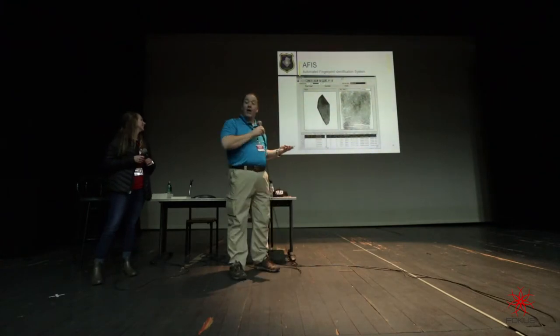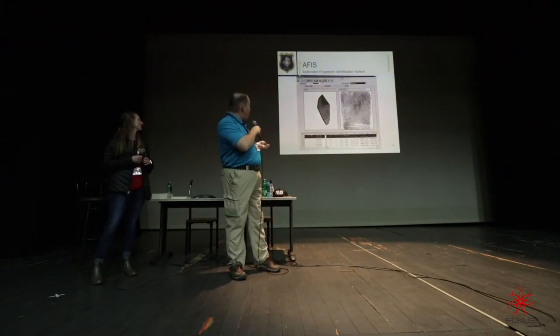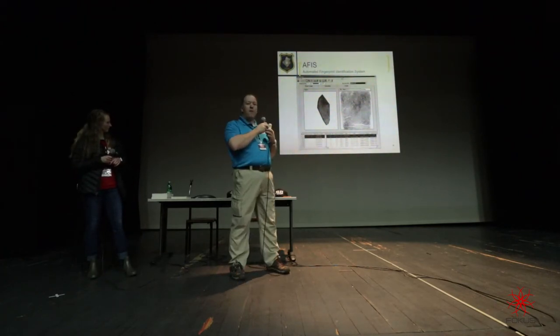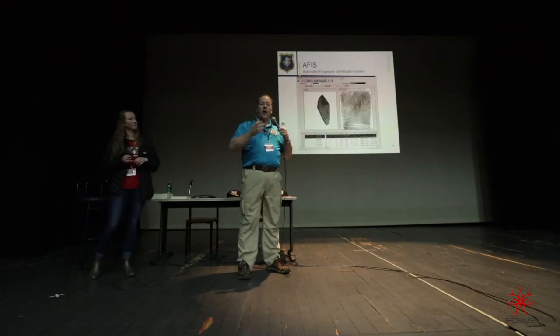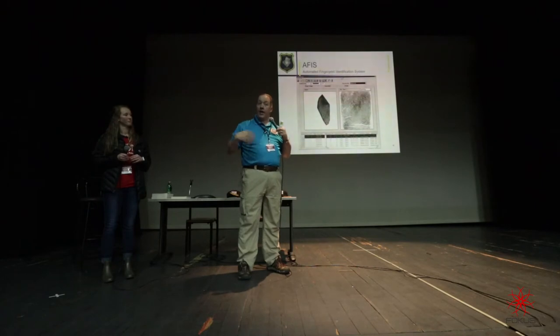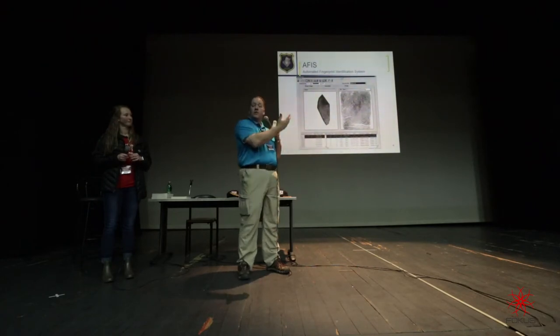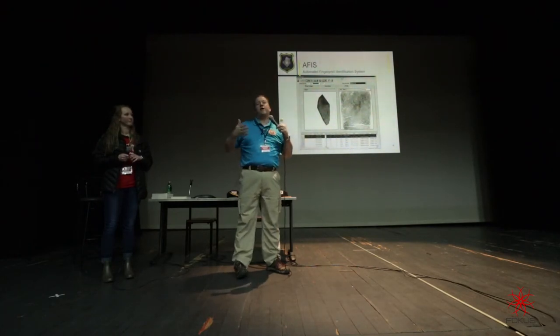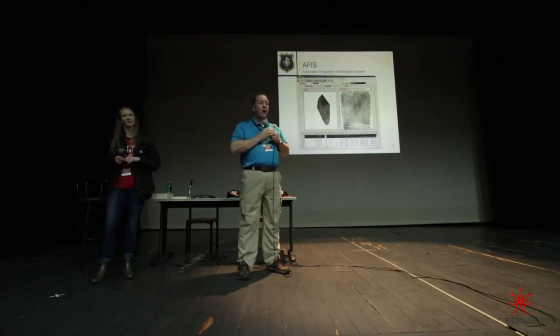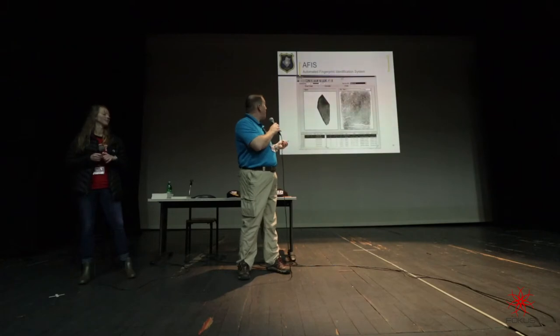A real AFIS hit looks like this, and you see here there's a number. This gives me 6 possibilities. These are 6 individuals that have been arrested, and we will have to manually pull that fingerprint card and, with a magnifying glass, look at the prints and compare them manually. That's how AFIS works. To run this through AFIS, it may take anywhere from 30, 45 minutes to 3 or 4 hours, depending on how busy the system is and how many people are running the search. So it's not instantaneous like we see in the movies, and it's still a manual process.